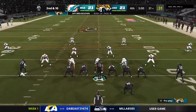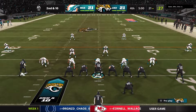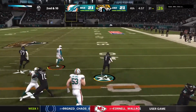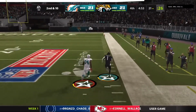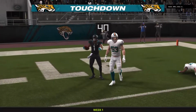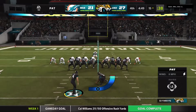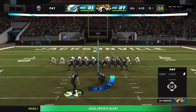So after the incompletion on 1st, now 2nd and 10. A give running right, ETN. And some room to maneuver. Touchdown, Jaguars. Travis Etienne, 79 yards. And the Jaguars on just 2 plays have taken the lead.